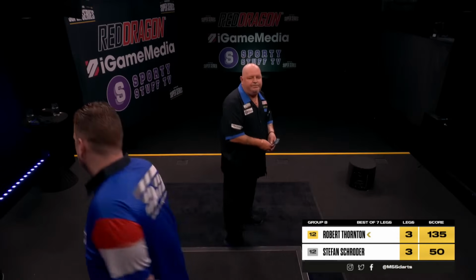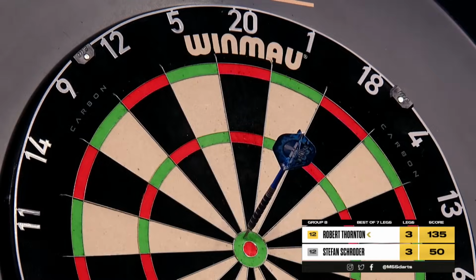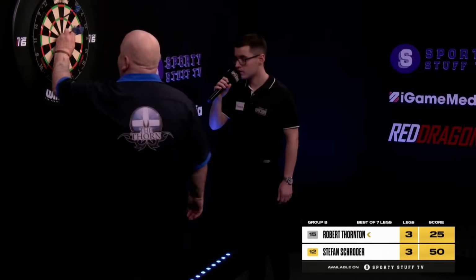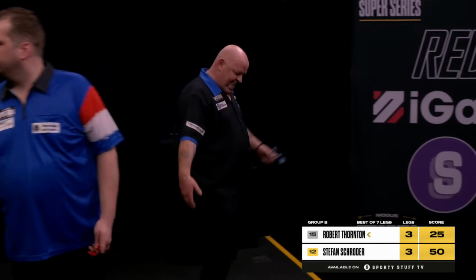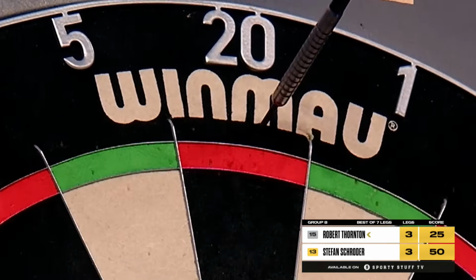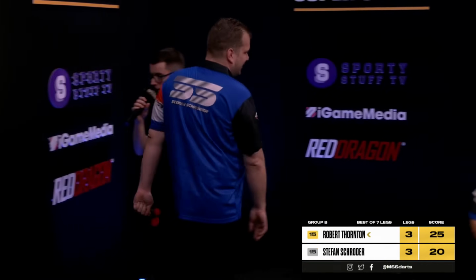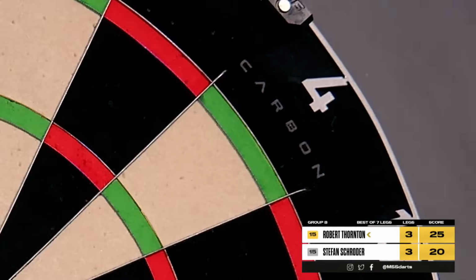We record 135. Sometimes you get some stories in a match, and I think this has had absolutely everything. The only thing missing is a special finish. 110. Yeah, an audible cry there from Stephan. Robert Thornton required 50. An audible silence in the players' area next door. Big moments in this match. Big moments in this Group B. 30. And it's not to be. Robbie requires 25. Falls at the final hurdle. Robert Thornton. Has he got away with one?